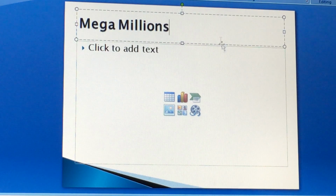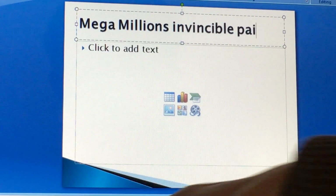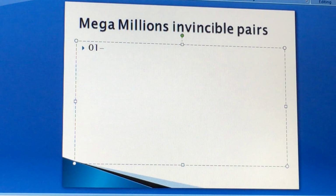Now, let's talk about invisible pairs. What I mean by going against the invisible pairs. If you look at the list, you have 01. 01 did not get drawn with any of the top 20 invisible pairs. You rule out the top 20. I don't want to rule out too much because then you're going to rule out the winning combination. We'll just rule out the top 20. Pick the top 20 and then rule it out.